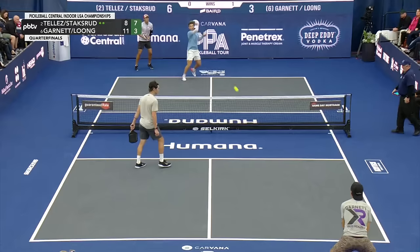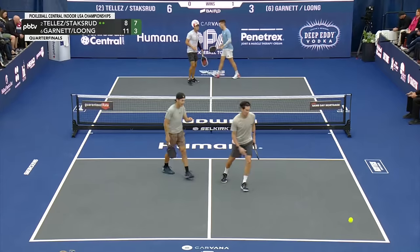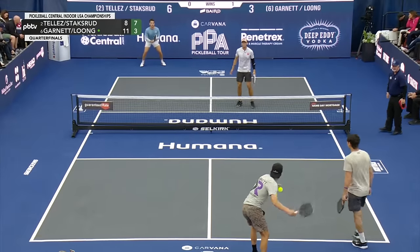7-3-2. Let out. Yeah, Federico Staksrud looking for the third shot drive. Missing that one, but it's a great shot for him. We'll continue to go for it.